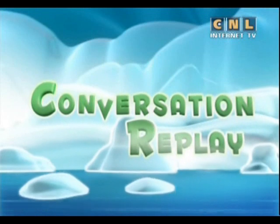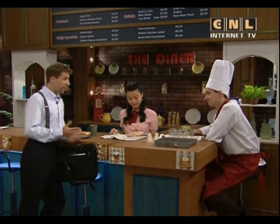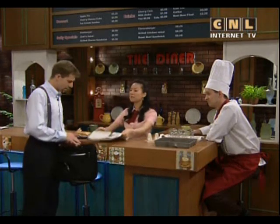Conversation Replay. You don't need a real estate agent. Just look in the newspaper. There are lots of apartments for rent. Good idea. Here's today's paper. So what is Olga's budget? She doesn't want to pay more than $800 a month for rent. You can get a nice apartment for that. Does she want an apartment with furniture? Yes, if I can find one.